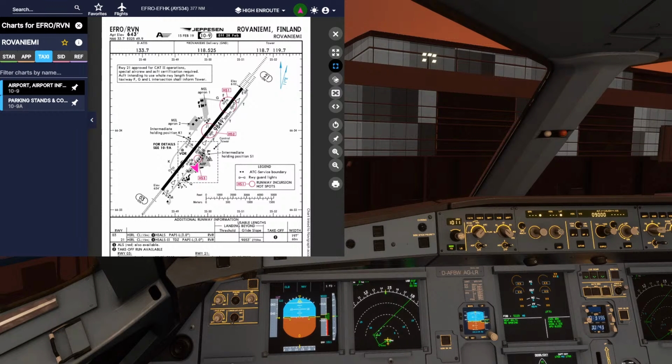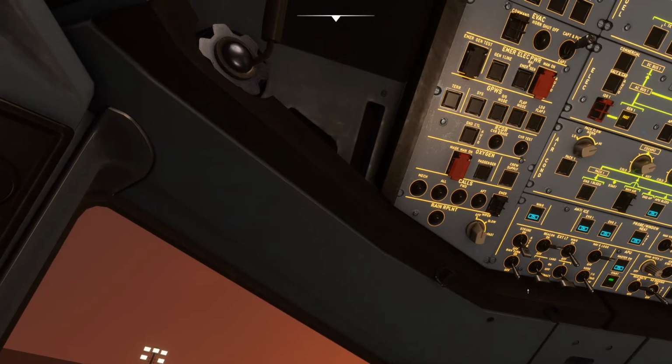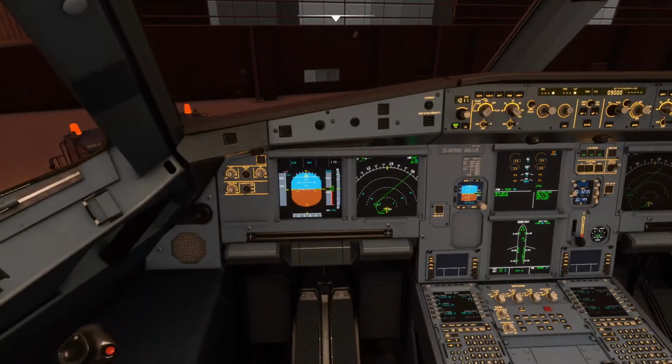Cockpit to ground. Go ahead, flight deck. We are ready for pushback and engine start. Roger. Release the parking brakes, please. Parking brakes released.